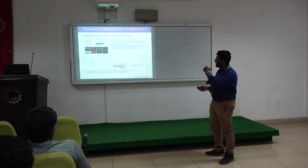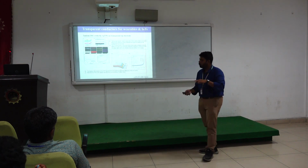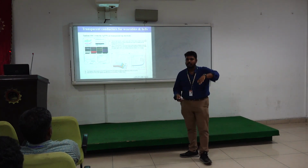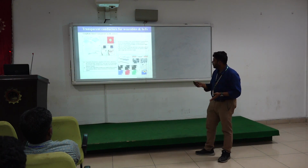So this is also a tandem organic solar cell. This could also be integrated on the human skin. On the various layers they are able to put, that layer can also be put in a very thin form. So that is how. Like an array of devices which can be put here.